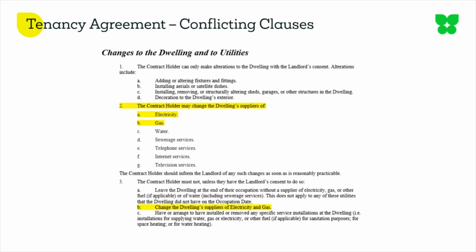And on top of that, there's two conflicting clauses. So in this case, we've got two clauses. One of them says the tenants themselves can change the supplier of electricity and gas, and then in a subsequent clause, we've said that actually the tenant's not able to change the supplier of electricity and gas. It's understood that in the context of this document, and is able to reason that logic to say, actually these two are conflicting. Therefore, there's an issue with this.